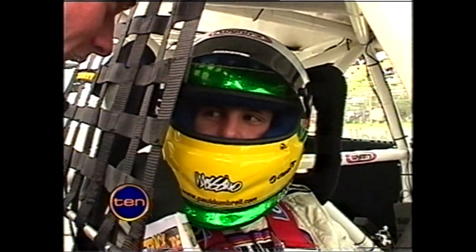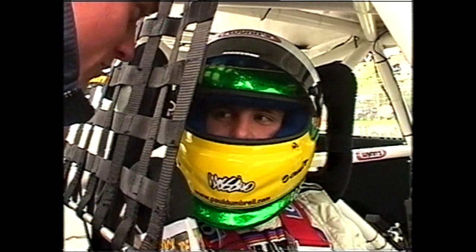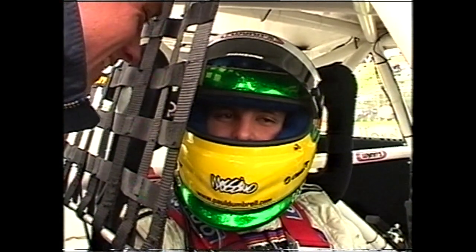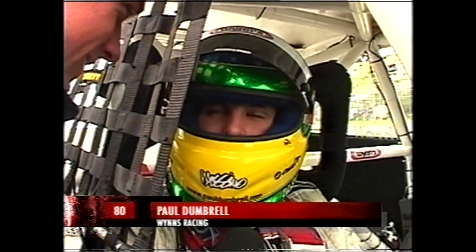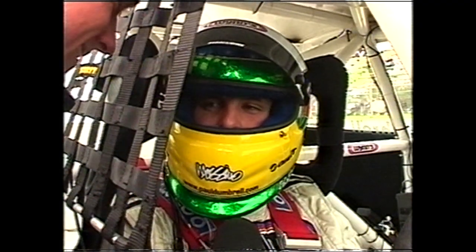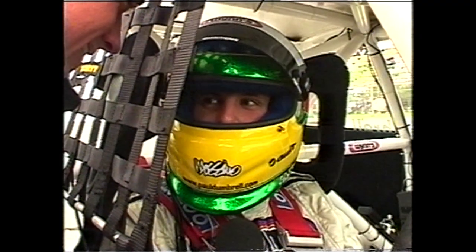Paul Dumbrell, this is where it all has to happen from 9th position on the grid here for race 2. How are you feeling right now? The nerves kicking in? No, it's quite good. Obviously, the track's a bit damp on our starting lap. It's quite wet out of some of the corners and into the braking areas. But I know what I have to do, and I'm just going to go and beat the guy next to me, Simon Wills.